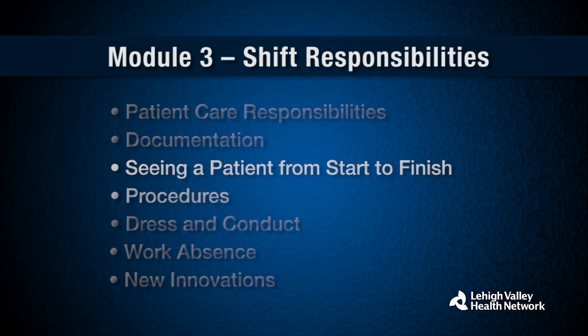That is the process. Now let's talk about procedures. Procedures in the emergency department are to be directly supervised by the appropriate individual, and it really depends on the procedure being performed. For example, nursing may supervise placement of NG tubes, Foley catheters, IVs, and blood draws. Laceration repairs may be supervised by an attending physician, a PA, or senior resident.